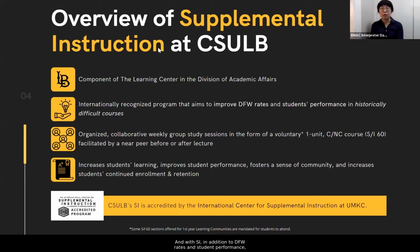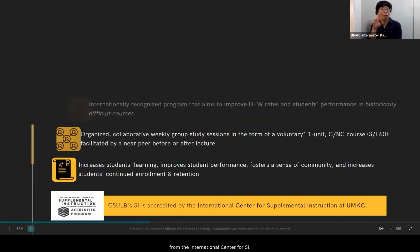And with SI, in addition to DFW rates and student performance, we're all about helping students improve their learning and their performance. It fosters a sense of community. And the overall goal is just to help students get through these classes and eventually graduate. As a special note, we are accredited by the International Center for Supplemental Instruction at UMKC as of June 2019, if my math is correct. That means that we have consistently hit benchmarks in positive data and impact, robust professional development, as well as direct training from the International Center for SI.